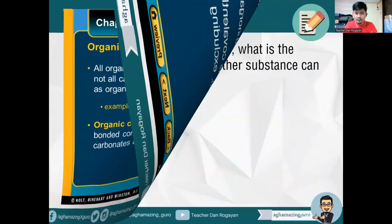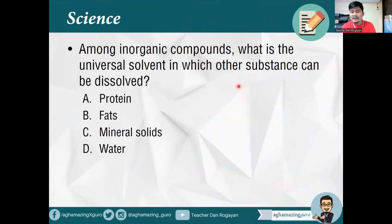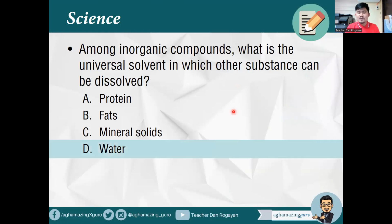All right. Among inorganic compounds, what is the universal solvent in which other substances are dissolved or can be dissolved? A, protein, B, fats, C, minerals, D, water. Okay. All right. I can see a lot of these. Of course, that's an obvious answer. That is water. What is the freezing point of water again?